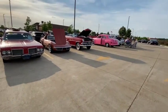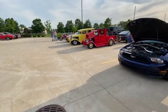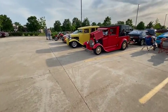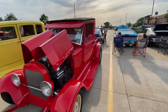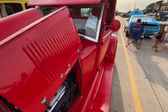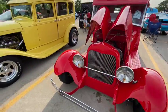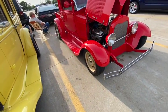Okay, let's go on over here. Let's hit these over here. Ooh, I think I see a GTR. We got the old school right here, the 1928. What's this, a '28? I don't know what kind of car it is, though, but it looks good. I rode this truck. It's so good.